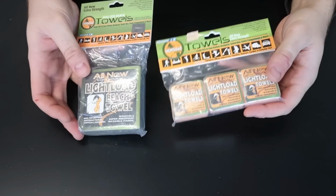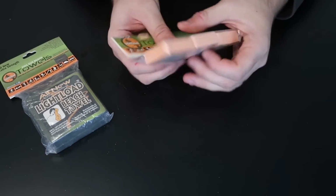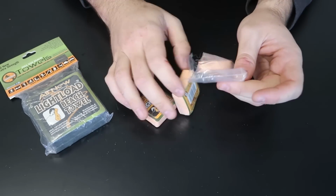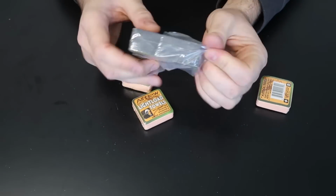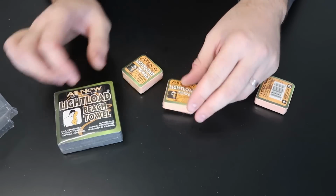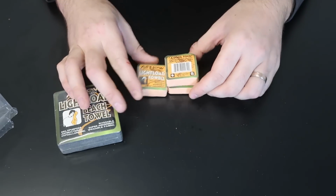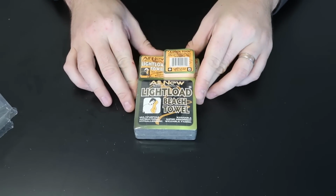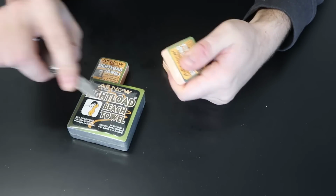Also I got these all new extra stain light load compressed towels. So let's see what this one is all about. A while back, I'm pretty sure I put a same-brand product to the test. It got a lot of use. So it looks like we have smaller briquettes here and a much bigger one. I like that they are briquettes instead of rounds, because you can really stack them up and get more space in your luggage. Pretty awesome. So let's open one up and see what it's all about.